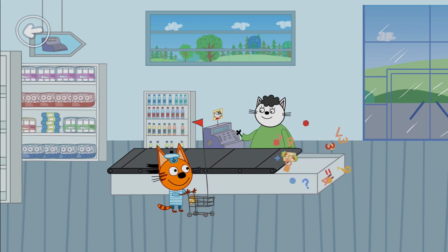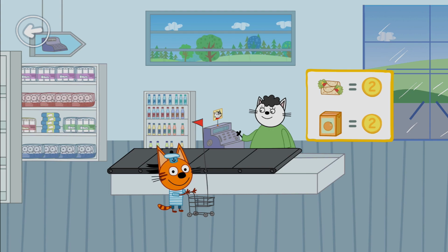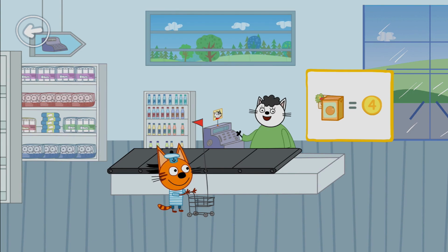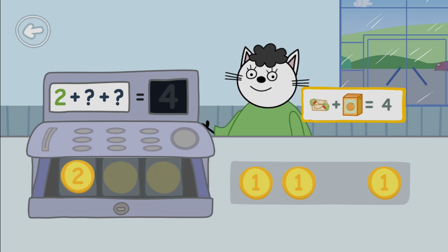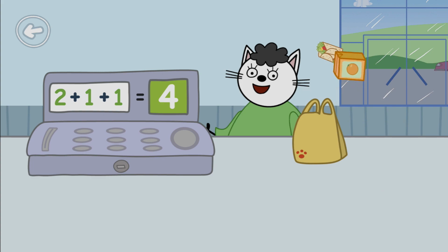One, two, three, four, five. Two. One. One. 4 coins have been paid.